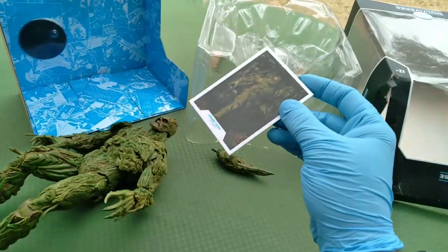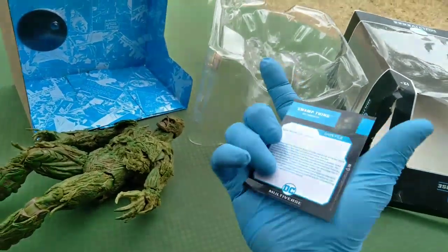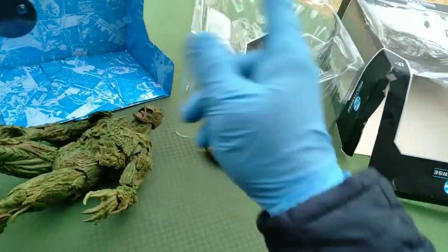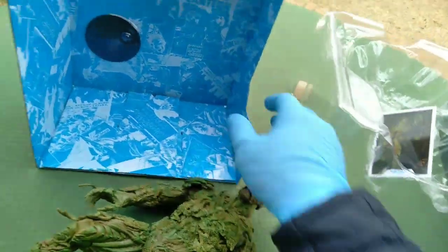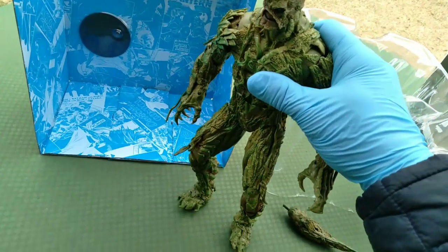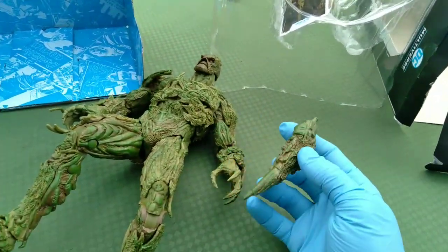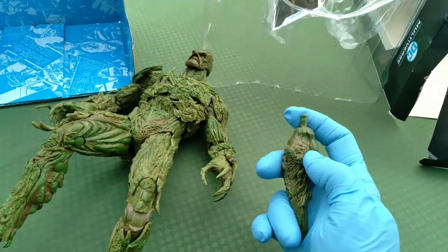But look, man, what am I always saying? Just throw a stinking card in there. It makes me so happy. Is this stand going to do anything? Look how beefy this Swamp Boy is. Maybe, I don't know. So this is the same thing Motu did.